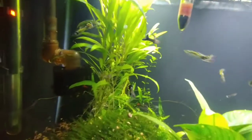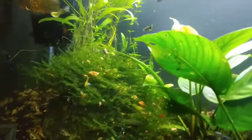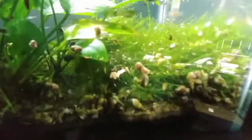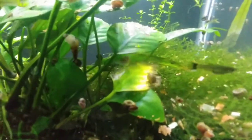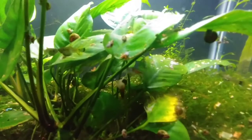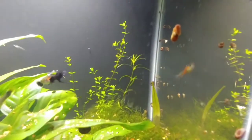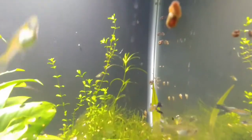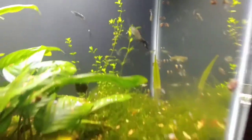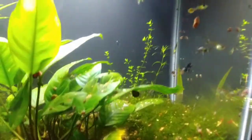And one of the newest ones are starting to color up. It's a male, but all it is, there he is. He has a red stripe going down his body. That is very interesting. There's a little color on his tail. Very interesting. Where'd he go? He swam off. These guys are so hard to follow.